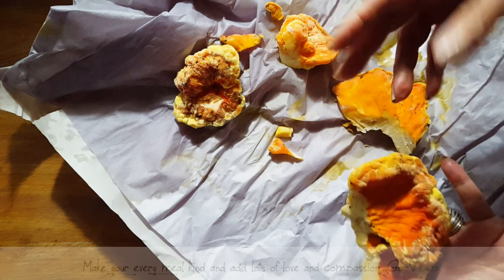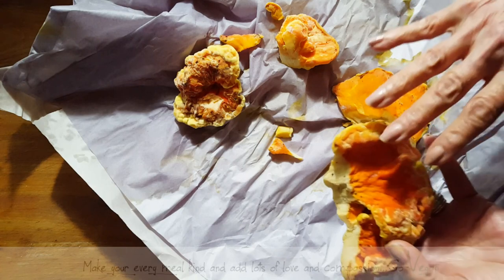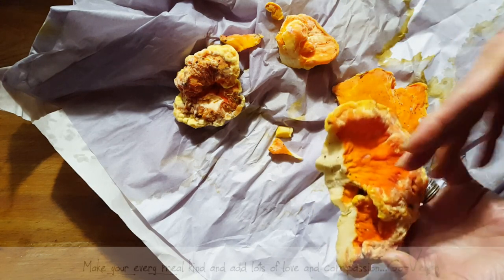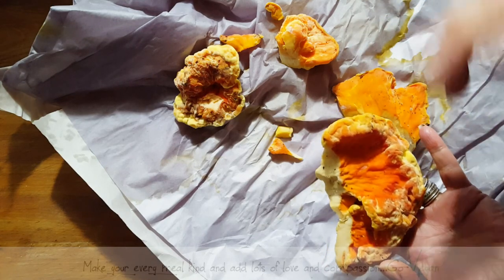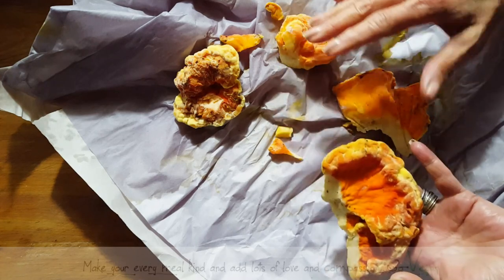Usually they'll be like oak trees or beech trees. Or sometimes you'll find them standing up on trees. But you can't go wrong. Do a little research on chicken of the woods, not hen of the woods, because those are more like maitakes. They grow more down at the base of trees.